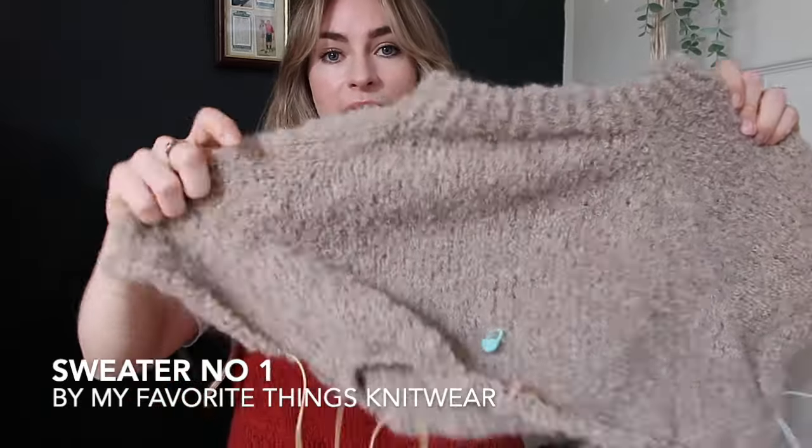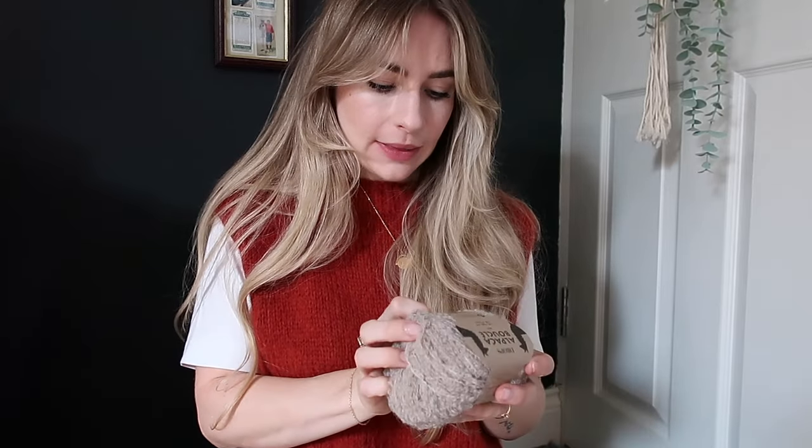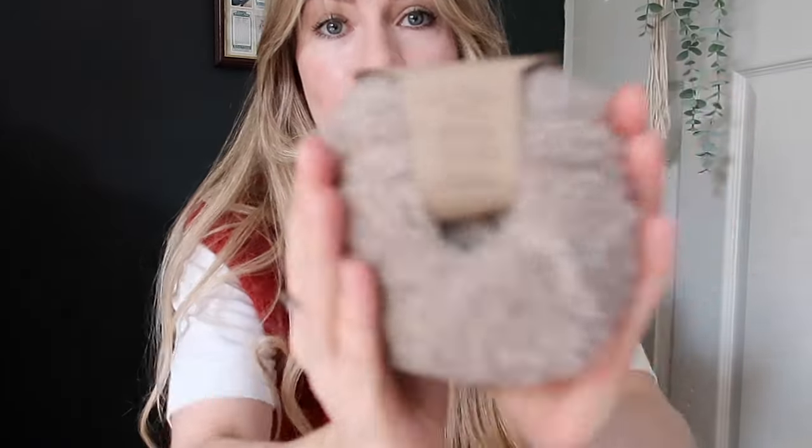This I am so excited about and is knitting up so quickly. This is my first ever My Favourite Things knitwear pattern, who is another very well known, loved knitwear designer. This is sweater number 1. This is knit in a boucle yarn held together with a mohair yarn, and for this I'm using both Drops. I'm using Drops Alpaca Boucle in the shade 2020, which is called Light Camel, and it is so soft.